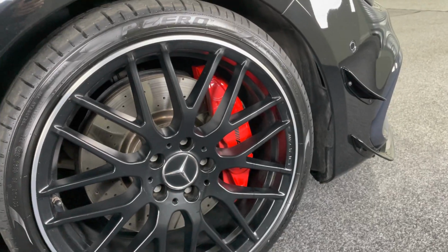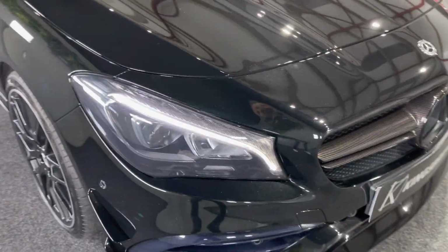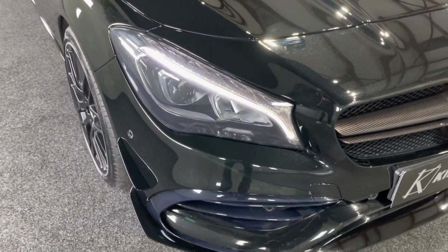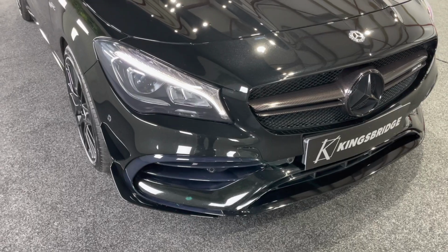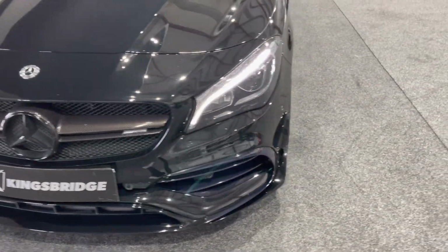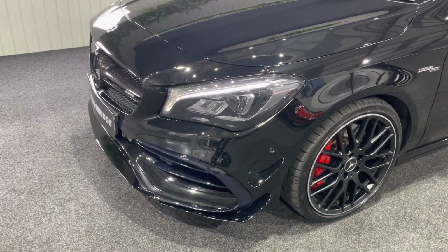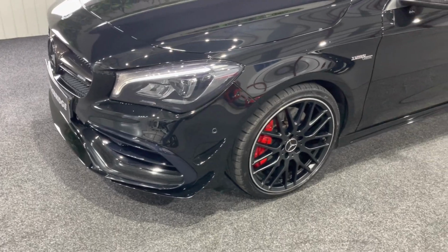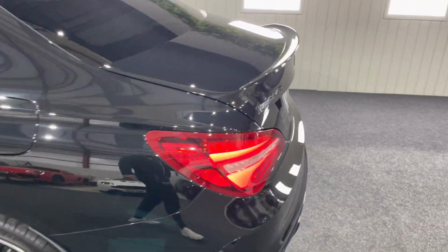It's also got the red AMG brake calipers, and of course it wouldn't be desirable without the Aerodynamics package, which gives you the aerofoils to the front bumper, the splitter, etc., which just makes it look absolute Batmobile style. I think it's a bit of a Batmobile style car. It's very, very cool. It's just a bit of a weapon, really.